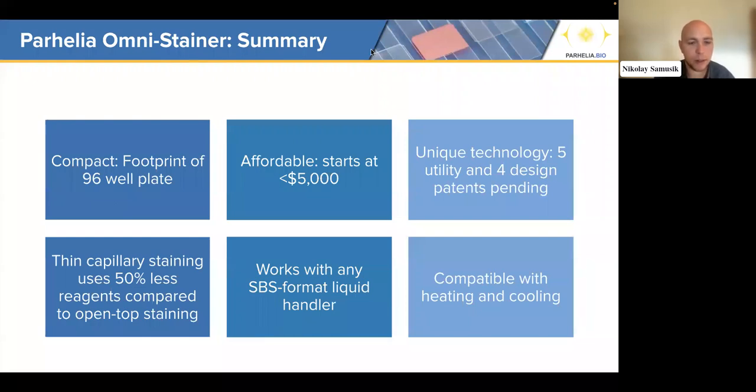Omni-Stainer uses capillary staining that essentially utilizes 50% less reagents compared to open top staining, or sometimes 75% less, depending on how low you want to go and how well you want to ensure the washes. But in essence, Omni-Stainer saves a lot of reagents, and essentially it pays for itself in reagent savings very quickly.